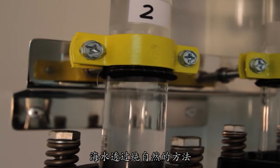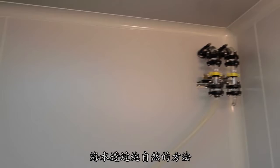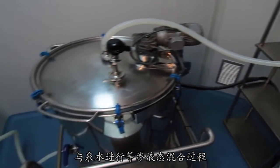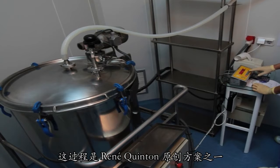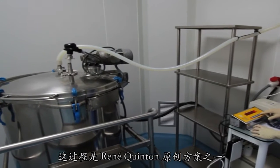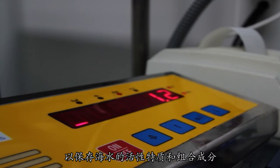The seawater is isotonized through a completely natural method by mixing it with spring water instead of the desiccation process. The process of transforming the seawater into an isotonic is part of René Quinton's original protocol that is designed to conserve all the active properties and components in the seawater.